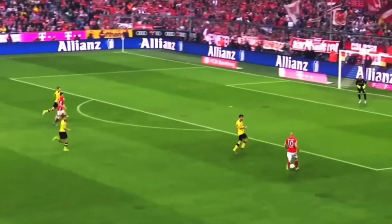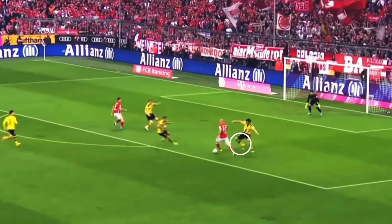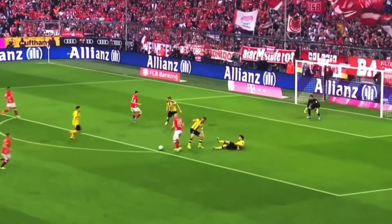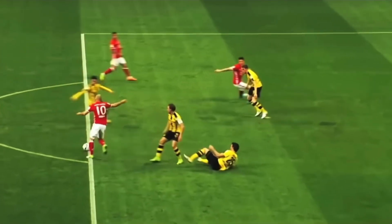Once he cuts inside and has a yard ahead due to his angle of approach and a timely touch inside, the defender has to block off any potential shot, always leaving them at risk to fall for a fake shot. He's always one step ahead because of this. And because he's intelligent, he stays composed and reads the situation and reacts.